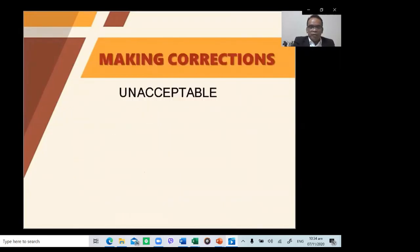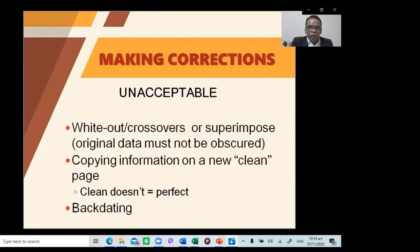Now, in making corrections, we have the unacceptable methods: when we wipe out, cross over, or superimpose. The original data must not be obscured. Or sometimes if we make errors, we copy the information on a new clean page, so that's not correct, as clean doesn't mean perfect. Also, when we backdate our documentation, the current date must be used, or it must be dated currently.